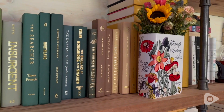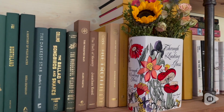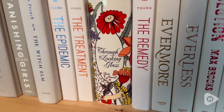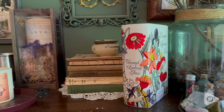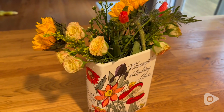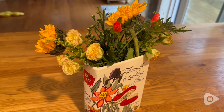If you are looking for a beautiful gift for a book lover in your life, you are going to have to get this vase from Steel Mill and Co. Bookish accessories are my favorite thing because I have this beautiful library and I love to have anything book related, especially if it is Alice in Wonderland related. So, this vase is absolutely incredible. I think it is just so beautiful.